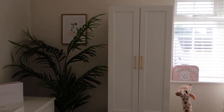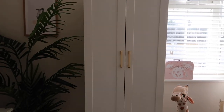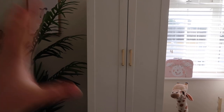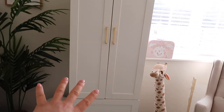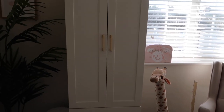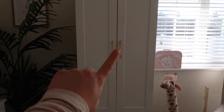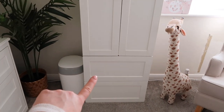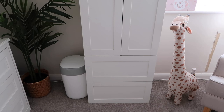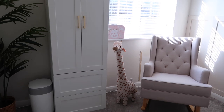So again, I'll link it below, but it was quite confusing because when we went into the store, you had to buy the bits individually and it doesn't come as one. So you have to buy the doors separate, the drawers separate, and then the shell of it separate. So it was a little bit confusing, but we managed to get there in the end and build it. But again, I've just put the same handles on as I have on the chest of drawers. We do need to put the handles on the drawers because that's supposed to have handles, but Harry hasn't got round to doing that just yet.